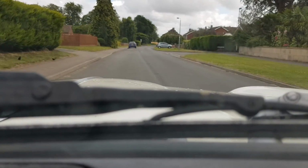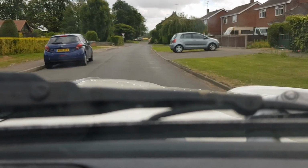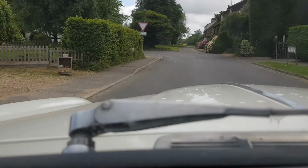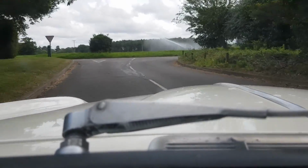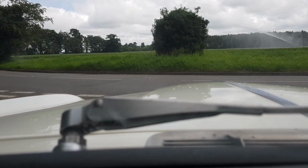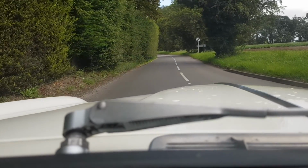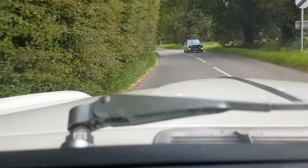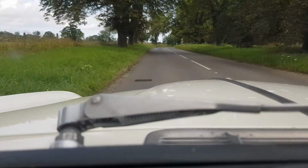For some reason we were focused too much on the wiper then. I had the camera on the dashboard. Let me move it right over a bit. That's it, that's better. Right, off we go. First gear, second gear. These gearboxes really are effortless in these cars. It's third gear.